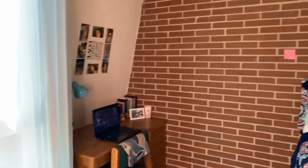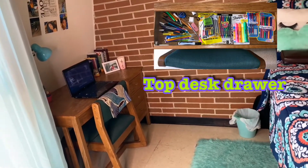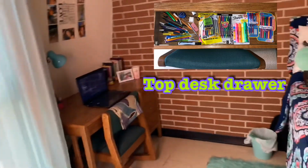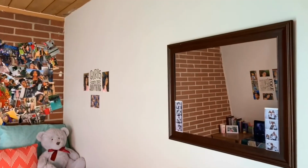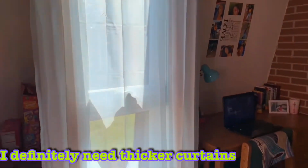Got my little desk and chair and stuff over there, and my mom's computer because I broke mine. So while mine is getting fixed, I'm going to be using my mother's. So there you go. That's that side of the room with the mirror and my pictures of me and my friend Sophie. Over here is my window.